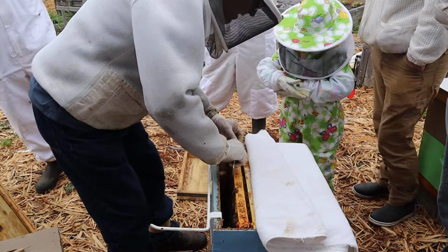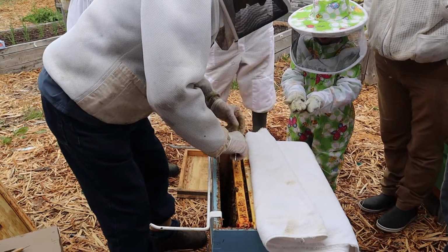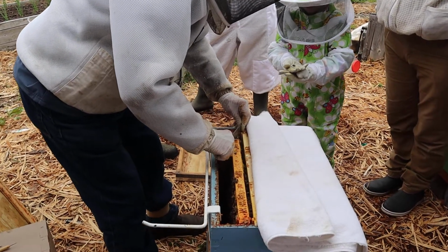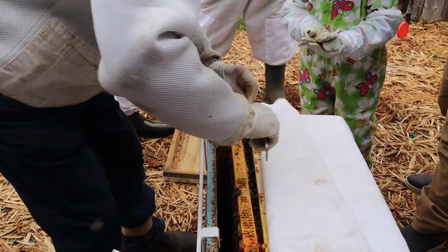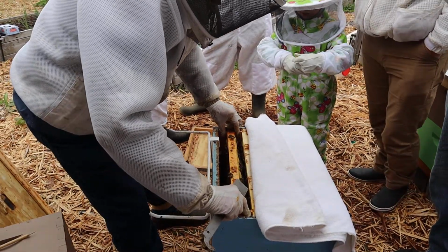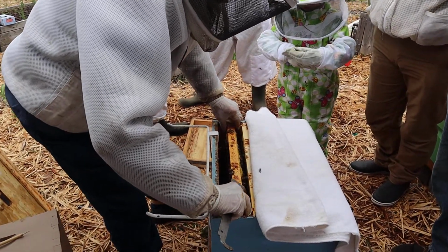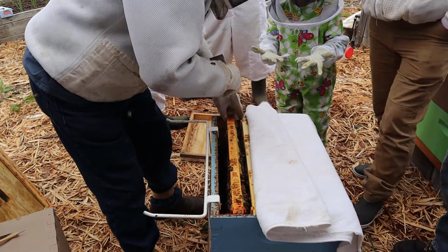Look at that bee bread. This bee bread is from last year. You can have pollen. I can only think of crazy names. So they take pollen, ferment it with some fungus and some bacteria, and then put a little layer of honey over the top in order to keep it from going bad.